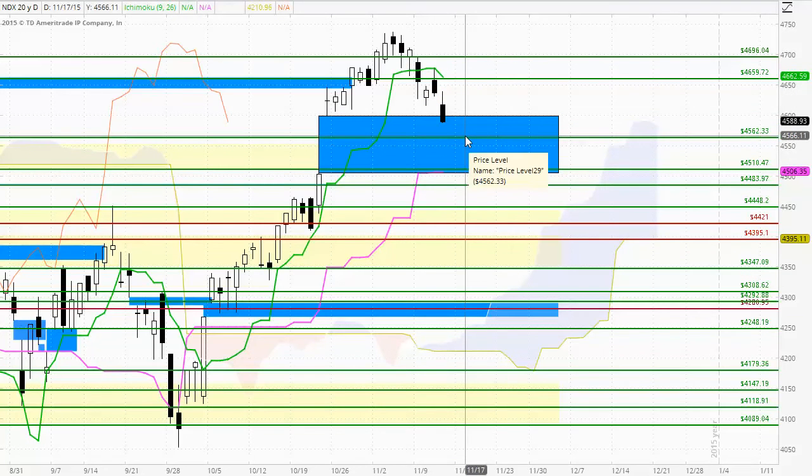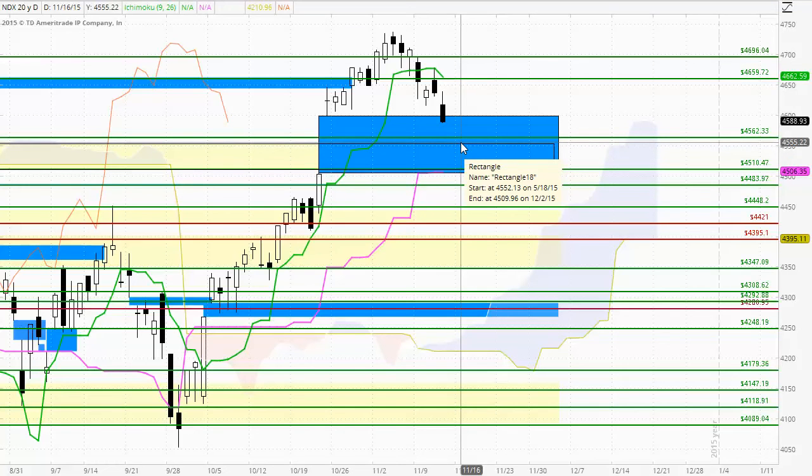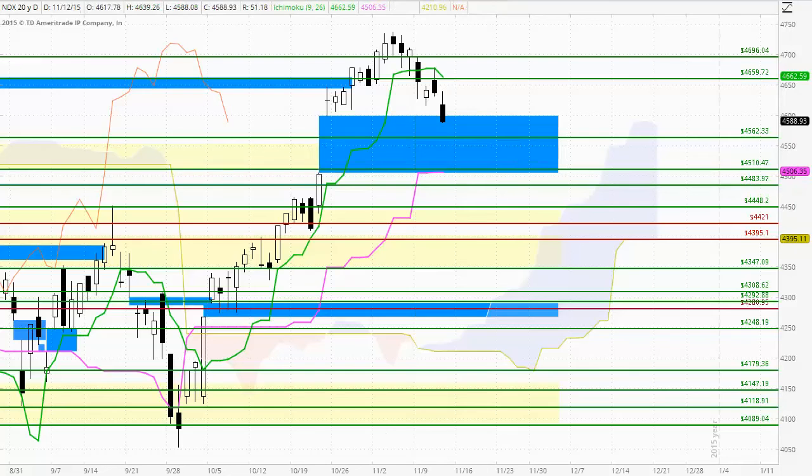And that 45.57 is very close to this 45.62 level based on previous peaks and troughs, and also very close to the top of this highlighted zone.